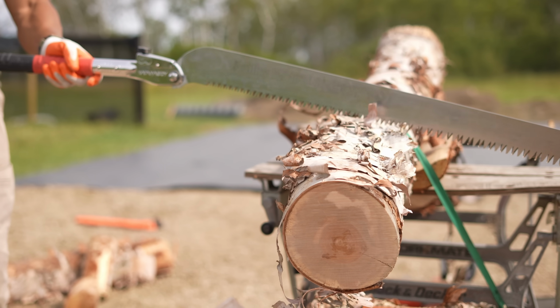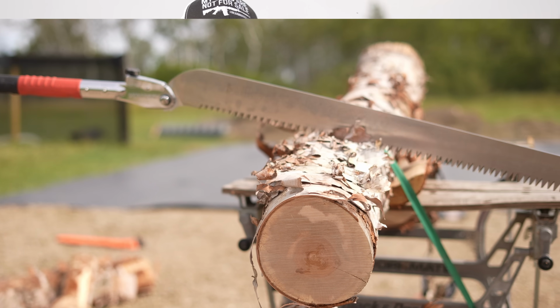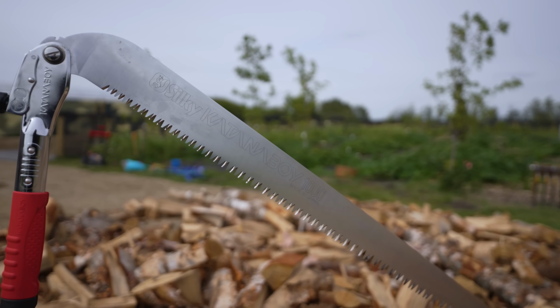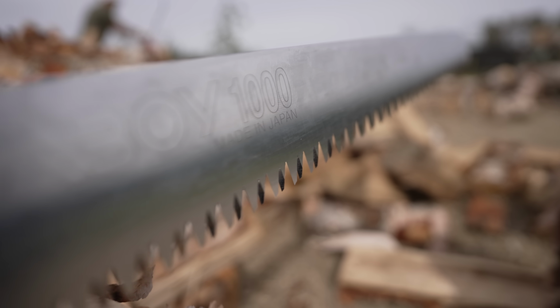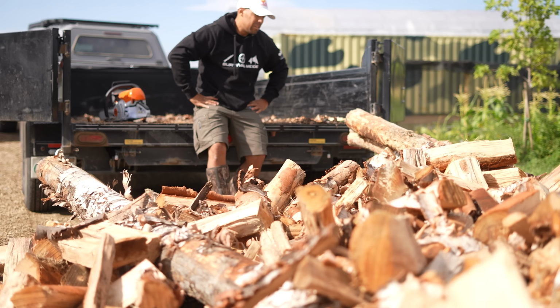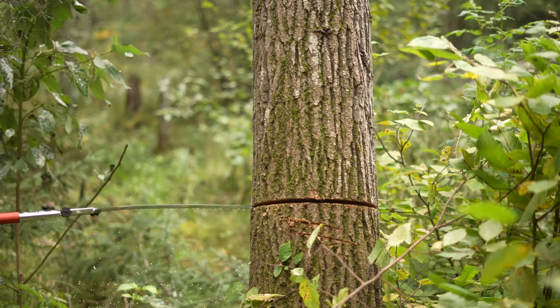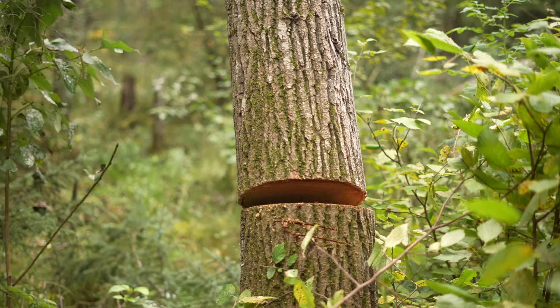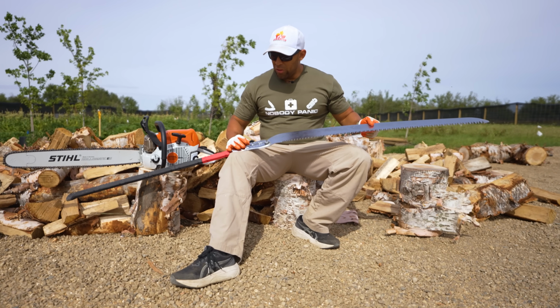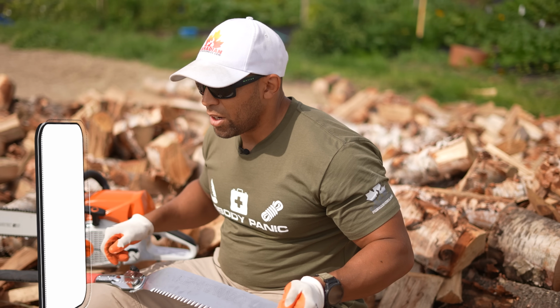This Japanese-made Katana Boy 1000 is the world's largest folding handsaw. So it has very large teeth, a small amount of teeth per inch, which isn't necessarily a good thing when you're contesting against hardwoods. Mind you, in most conditions, this is still gonna perform just fine. It has impulse hardened teeth. It's a high carbon steel, and I believe it's nickel plated as well to give it extra longevity and durability.